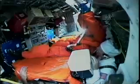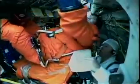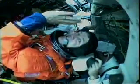We head straight out to the pad and right up to the 195-foot level to start strapping into Atlantis. We kind of go in order, in seat order. This is me strapping in on the left side. This is about 3 hours before launch. Here's Dex strapping in on the right side.